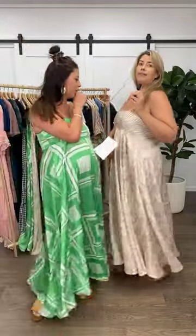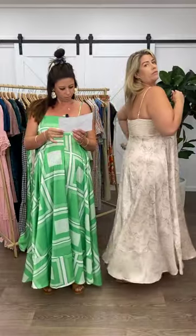I really love the colour. I'm not wearing a bra either. I do not think I need one. I think the ruching at the back and the front of it just gives you enough bust support. And as you said, the twirling situation. Yeah, we were talking about how fun it is to swish in.